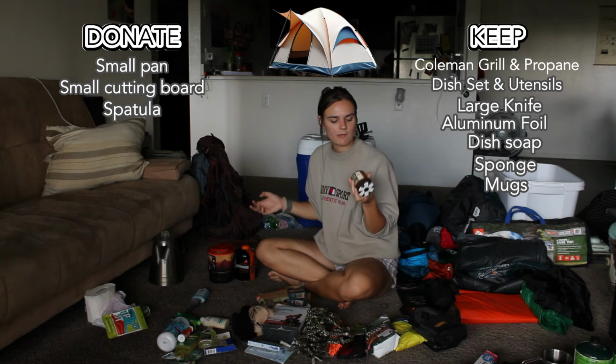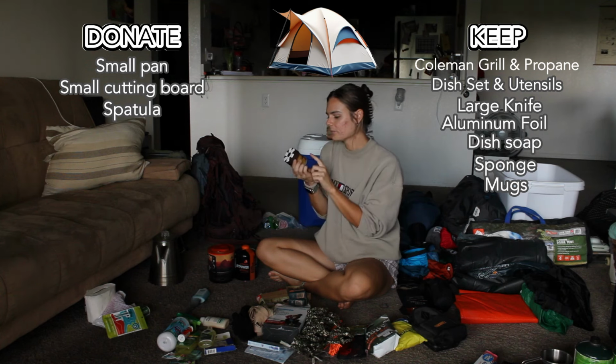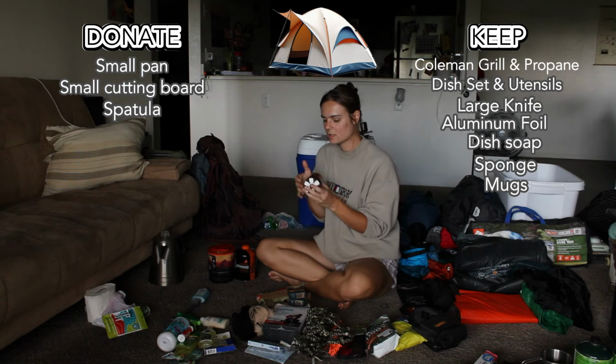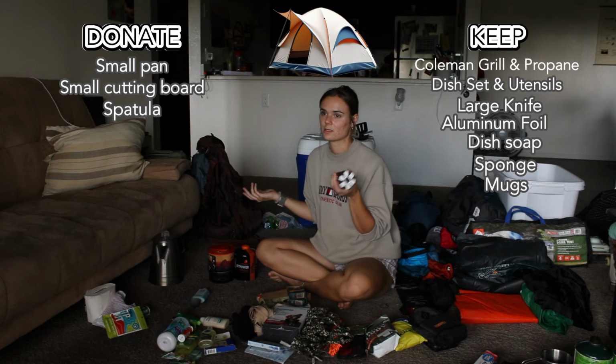So we got this, I believe, at Walmart, and it was really cheap. It has salt, pepper, garlic, cayenne, curry, paprika, and that's it. But that's pretty much all the spices that we use anyways, so it really does us well. I might bring this because I don't want to have to keep buying spices.